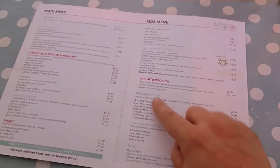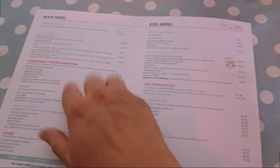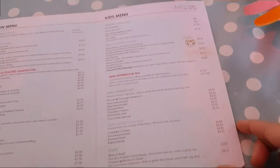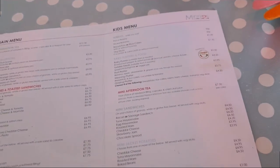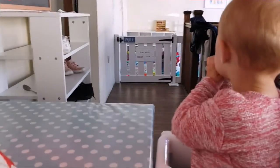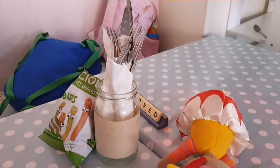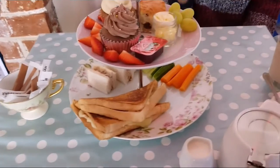So this is the menu. They do like a kids afternoon tea, which is really cute, and then they do an adults one. They do all sorts of stuff. They have all sorts of caramel cupcakes, vanilla cupcakes, all sorts. But it's really cute. We've got a little play area for the kids, which Leo's in at the moment, and yeah, it's really cute. This is me and Leo's afternoon tea.